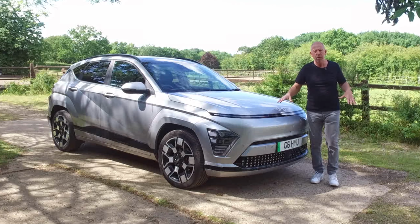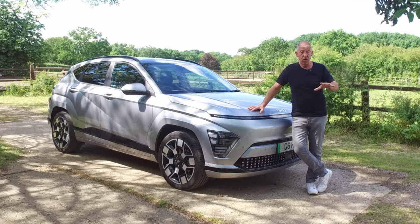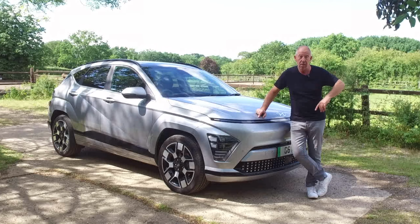So there you have it, the 2024 Hyundai Kona. What did I think of it? Well, if you're in the market for an all-electric compact crossover SUV, I think you'd be hard pushed to find anything better than this, especially for the money.